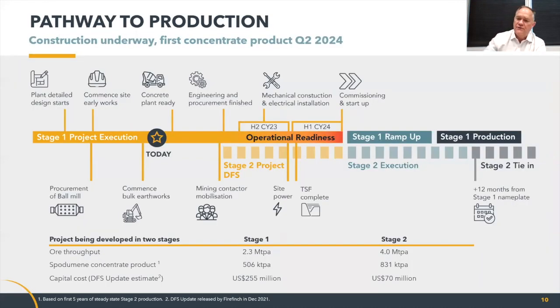The schedule shows first production of spodumene concentrate around the middle of Q2 2024. So first ore to the mill is around April, and first spodumene concentrate around May of 2024. 2023 will see pretty much all construction activities. We'll have a lot of activity on site, workforce of over 1,000 people at that time. And we expect the project to ramp up through the second half of 2024, full production at the end of 2024.